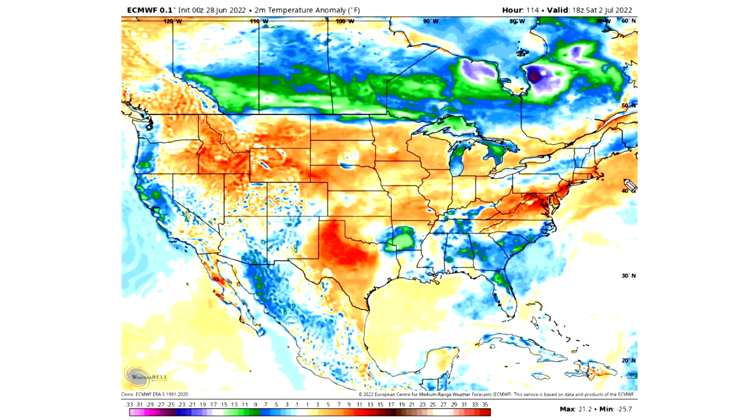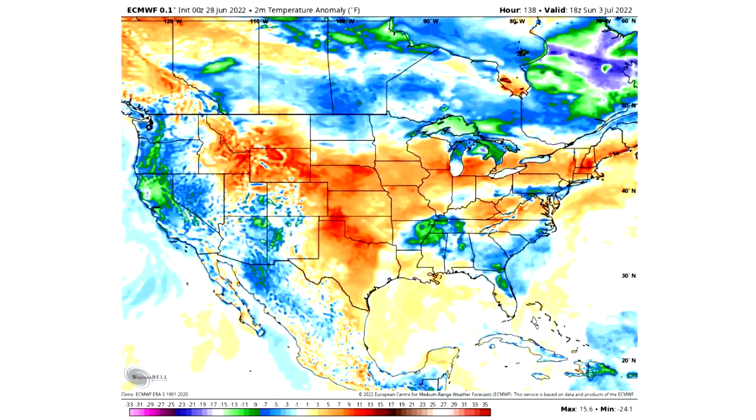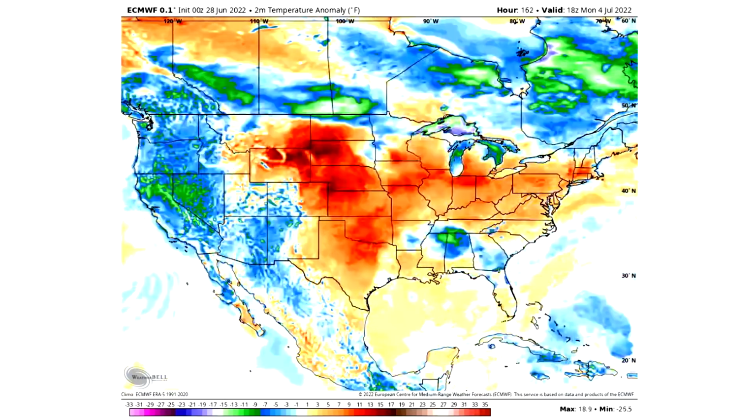Saturday, this is going to be July 2nd. We have mostly warmth throughout most of the United States, actually. It gets a little bit confusing here. This is Sunday, July 3rd. We have some pockets of blue throughout a couple of regions. This is when it just gets really, really confusing. And then we have warmth in between all of those areas.